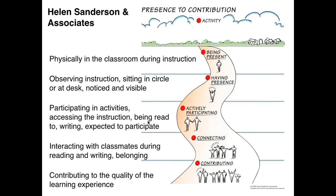Your placement provides that you spend X number of minutes or hours in the regular classroom. Having presence is a step closer to actually contributing. It means that you're not just there, but you're actually observing instruction. If all the kids are sitting in circles, so are you. If all the kids are sitting at desks, so are you. You're noticed, you're visible. Actively participating is that one next step.